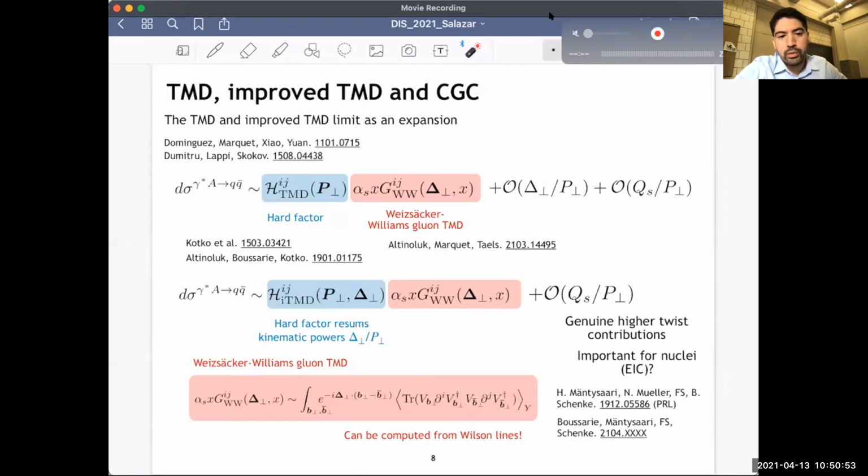A framework called improved TMD was developed not too long ago, and they show how to resum the corrections that are in powers of delta over PT. And what one shows is that they can be resummed into the hard factor. So the hard factor now depends on delta T as well. I will not discuss the details too much. Piotr and Andreas are going to elaborate on this in the talks that they have next. But what one misses in this improved TMD is this part, which are these genuine twist contributions. And since the EIC has the capability to have collisions with nuclei, this might be relevant, and they perhaps can be accessed at the EIC.